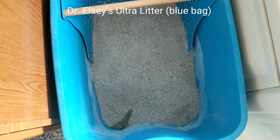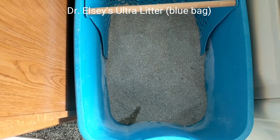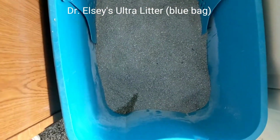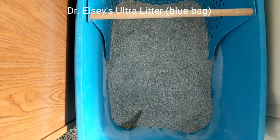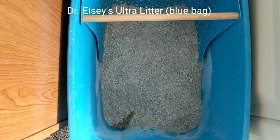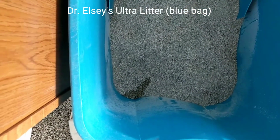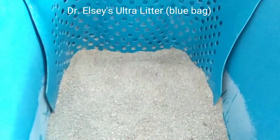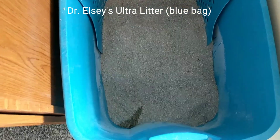Dr. ELSEY'S Clumping Clay Litter in the blue bag. This is 1 day of use, and I had all 3 of my cats sleeping in my bedroom. This box is in my bedroom bathroom, so we've had a lot of usage of this litter in its first day back. And I think my cats were also pretty excited to see the litter that they've used more than any other litter their entire life. Now we've got a little bit of unburied pee in the corner, and definitely a lot of use in the box. You can see a lot of digging. So let's see how this turns out.